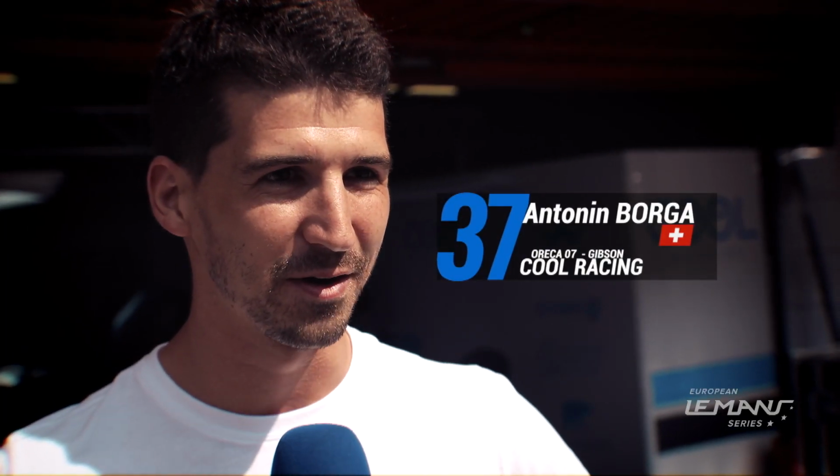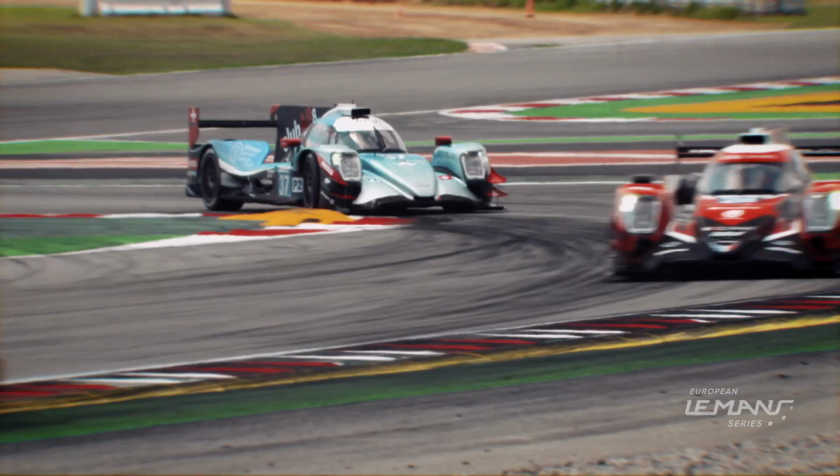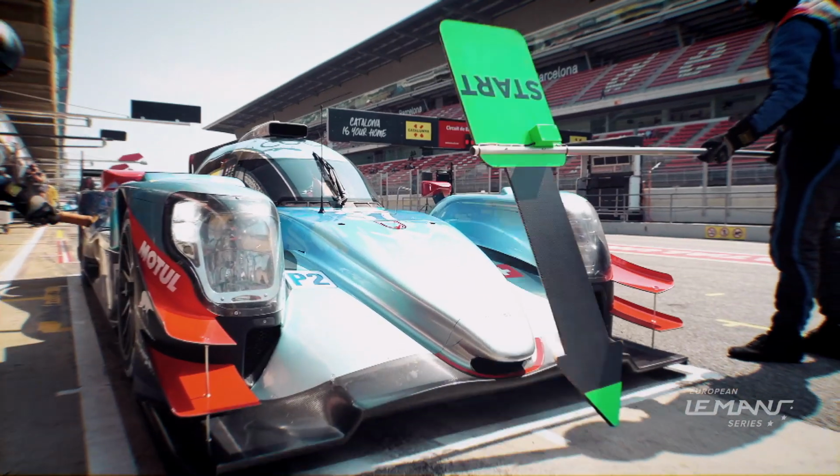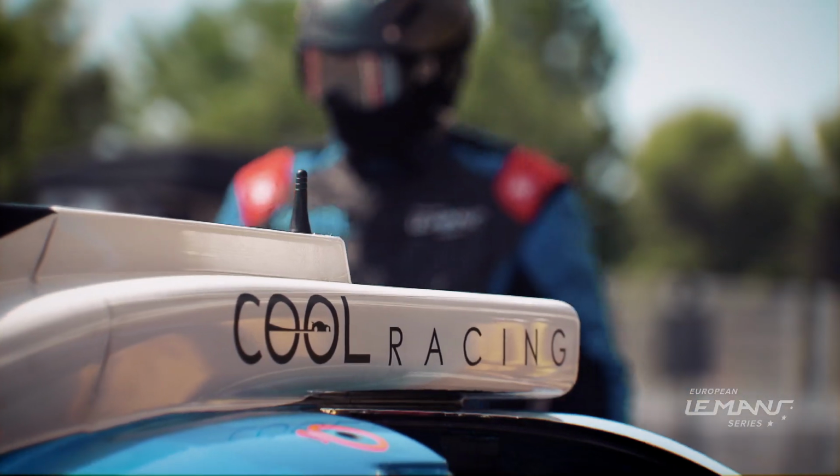LMP2's been a great journey so far. The car performance makes it incredibly enjoyable to drive. Endurance is all about improving every detail, and on our side as drivers, it's all about experience and confidence in the car. Grabbing a podium would just be fantastic.